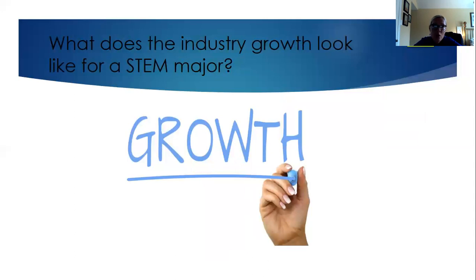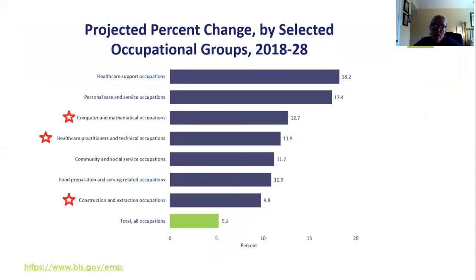So what does the industry growth look like for a STEM major? This chart shows the predicted growth in industries in the US. It's a growing field for technically minded people, but what I love about STEM is that you're kind of doing STEM all the time, especially with technology. I am not a technical person, as you can obviously tell, but I have to do this, and we have to adapt to new ways, especially with what's going on right now. So this has been a very interesting learning experience for me.